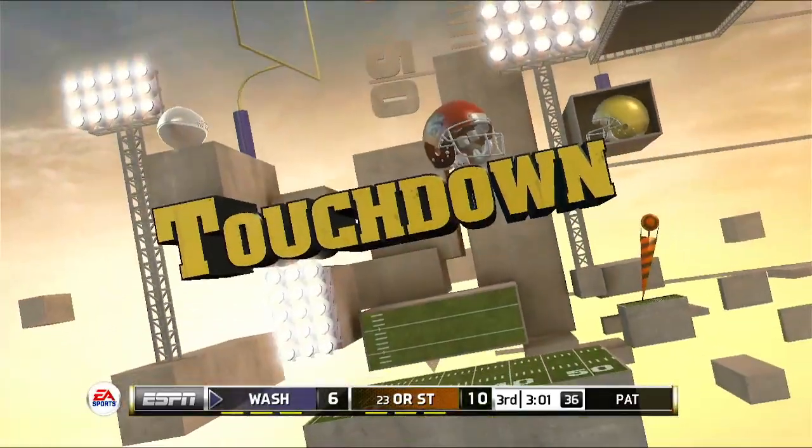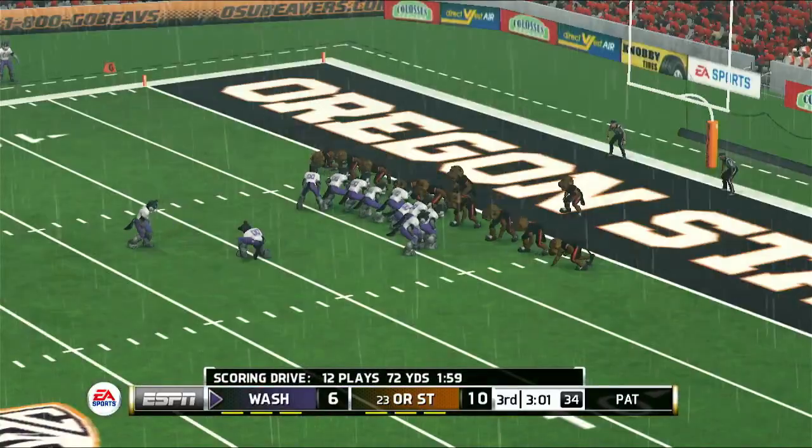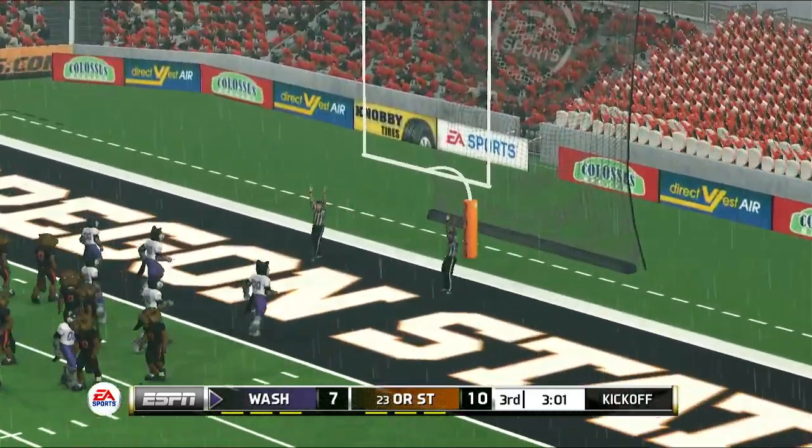He made a great move to get into the end zone. There's a perfect play call. They looked like they practiced that one a few times. The draw within a field goal. And he tacks on the extra point.